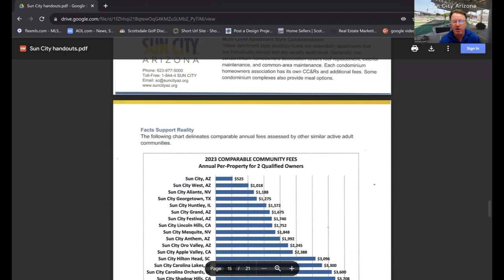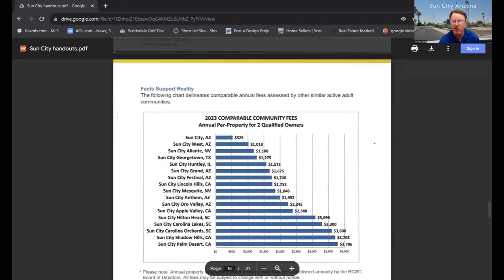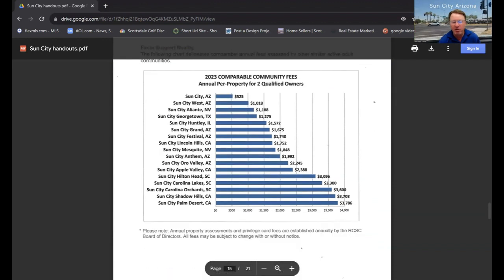This one talks about how much less expensive Sun City is than some of the other communities with annual fees. For an example, Sun City's at $525, and that's per residence home. In Sun City West, it's more than that. Now, Sun City West, again, each resident of the home has to pay an annual fee. And then you ultimately compare that with Palm Desert in California. They have a $3,786 fee.